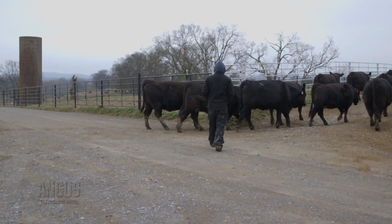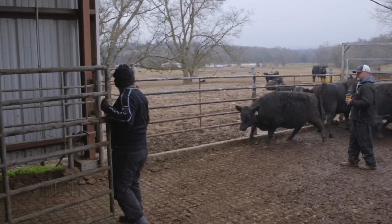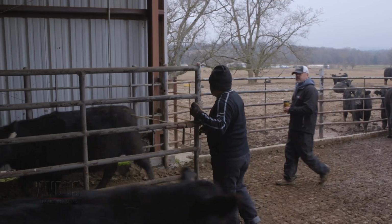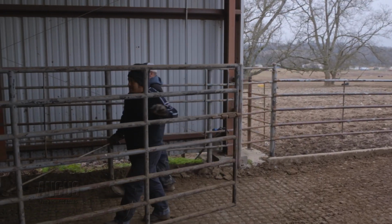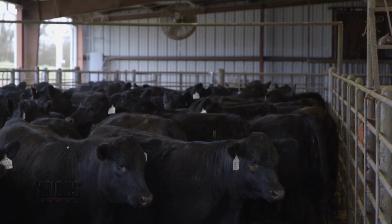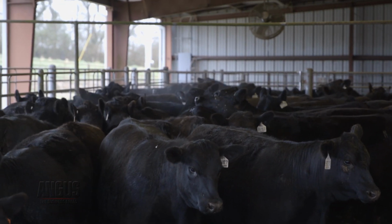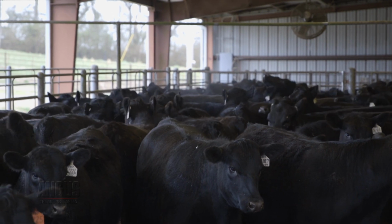One of the questions that we hope also to address is, as we have selected these lines for efficiency based on concentrate intake, more of a feedlot type of efficiency, what impact does that actually have on our cow? And so that's another area where we're collecting data. Of course, it takes a little longer to get the reproductive information and longevity information over time.